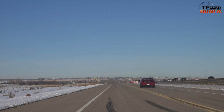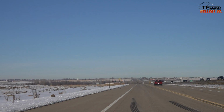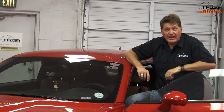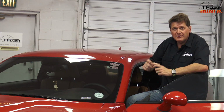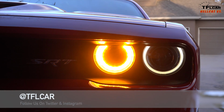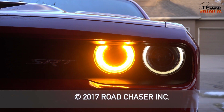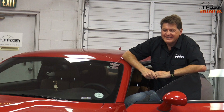But you know what? There's nothing more badass, nothing with more attitude, than seeing a Dodge Challenger with this Hellcat symbol pulling up behind you, those red-orange lights glowing in your rearview mirror. Of course, that's until a Demon and the wide-body Hellcat come along.